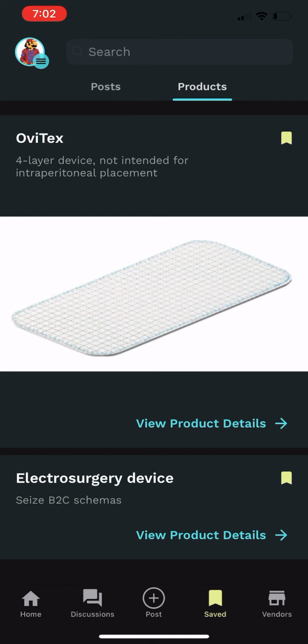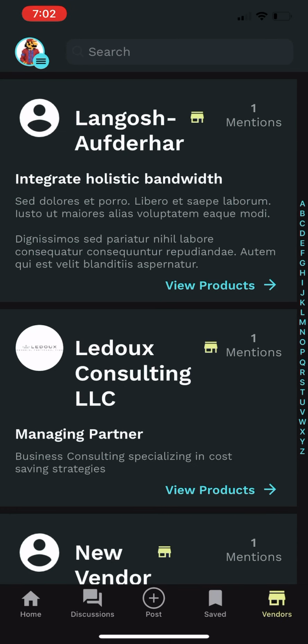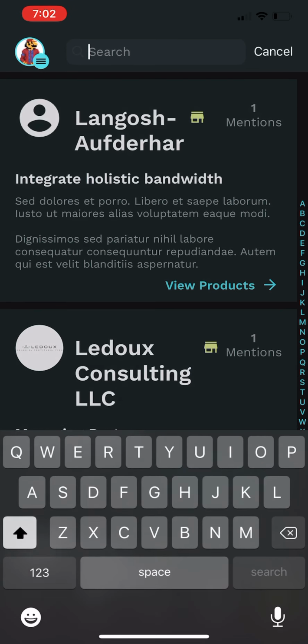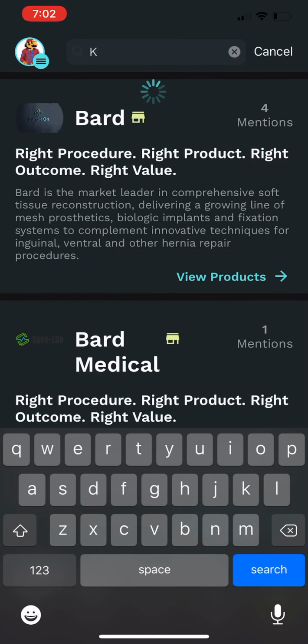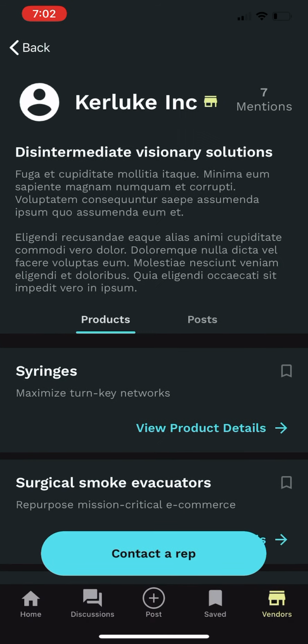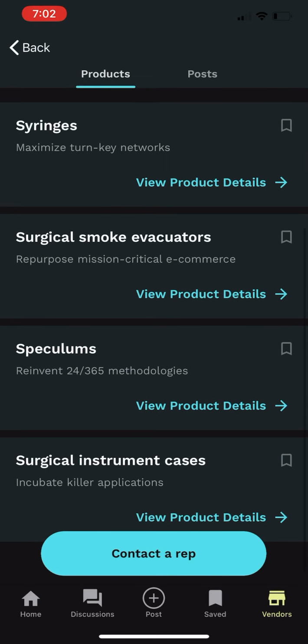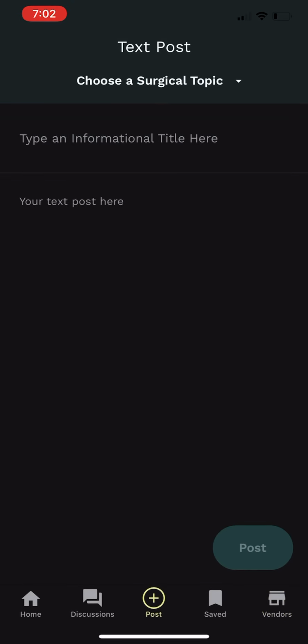There you go. And let's go to our vendors tab. We looked at this a little bit earlier, but we're going to type in something here. Let's look at this Curluki Incorporated. All right, well, it has 7 mentions, as you can see. There's some products. They sell syringes and some speculums and so forth. All right, well, let's kind of utilize this. Let's see what we can do.